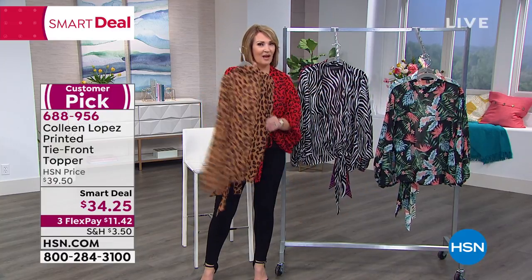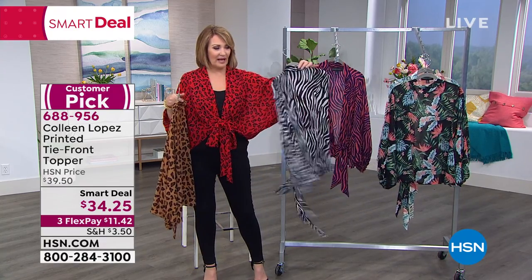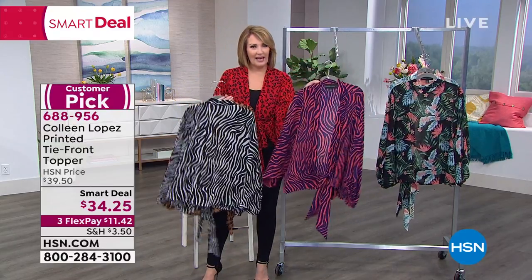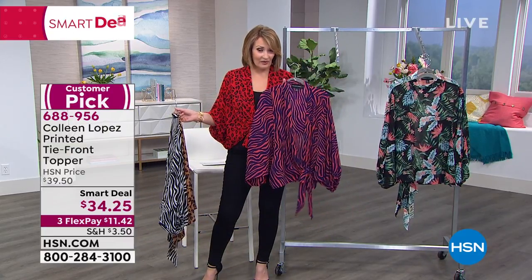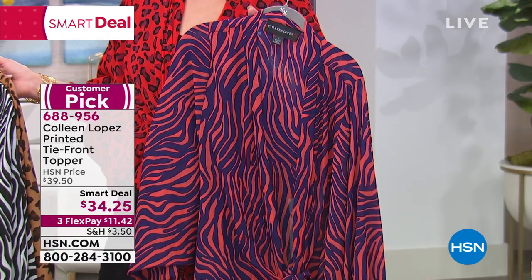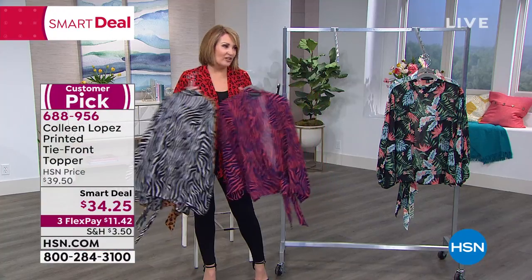So there it is one more time in that gorgeous leopard. Or red leopard, there's two leopards. And then here comes that fabulous zebra print. I love this zebra. Here comes what we call red and navy, it's orange. It's really more of an orange. If I put this next to my red top, you can see that. I'm not sure who names our colors, but that really is more of an orange and navy.